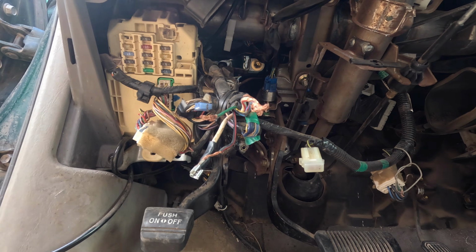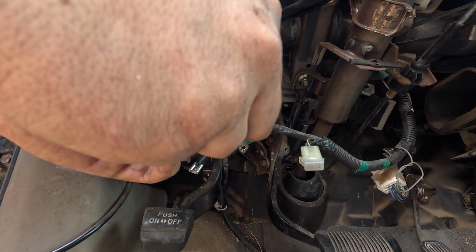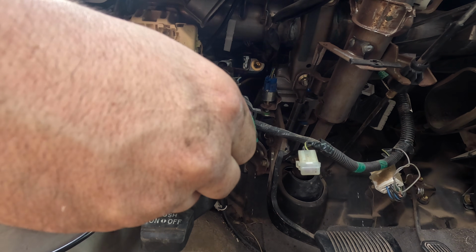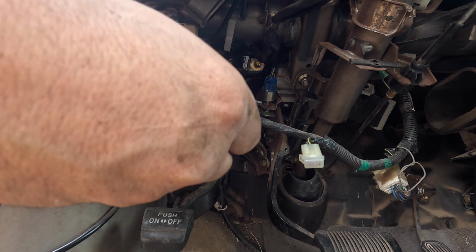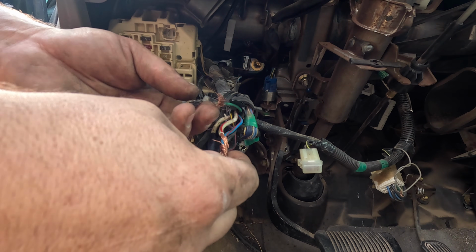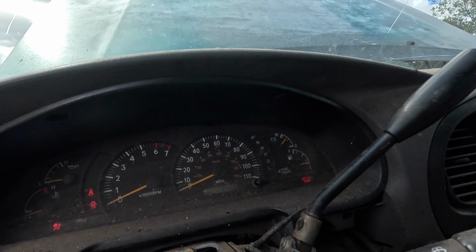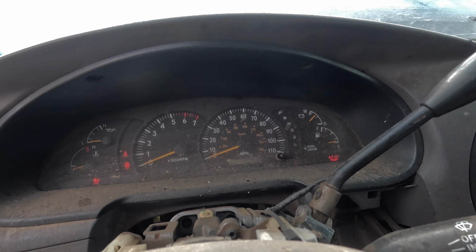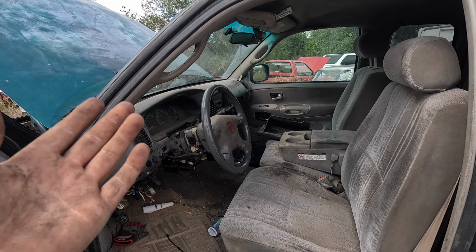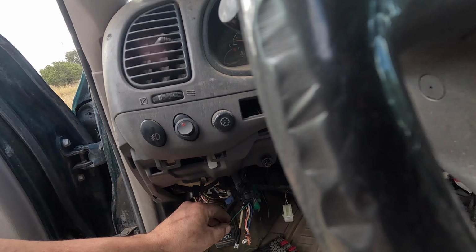Okay. Look at that. Does everything need to be together? Let's make sure this thing's in park. Okay, well, green is the start signal. Oh, we get a first look. This thing only has 176,000 miles. They destroyed this thing in 176,000 miles. Oh, oil pressure builds. I don't know if it's getting fuel. So that's gonna be step number one, find out if this thing has any fuel pressure.